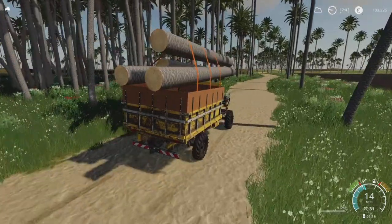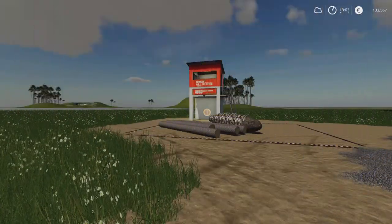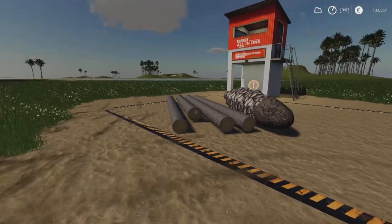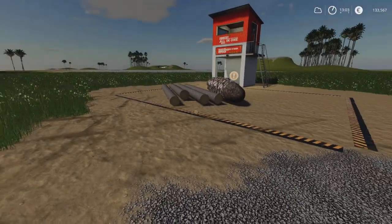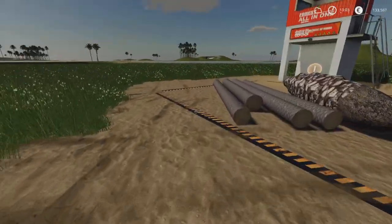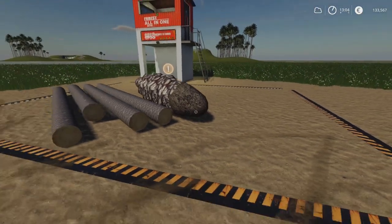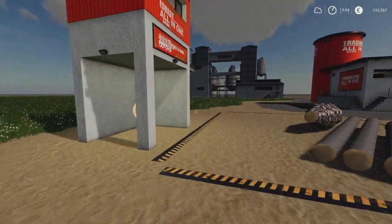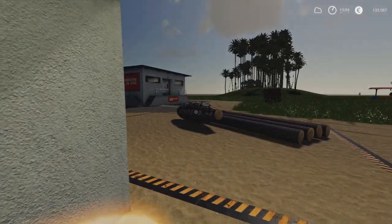Okay, it was fun getting the logs off. Well, what I ended up doing, that's why I didn't show it, I drove up, and as I got to about here, undid the straps, then turned sharply, so they kind of rolled. I'd have to tidy them up a little bit. So, 13,000, that's what I need to get, or I'm sticking with what I do already.